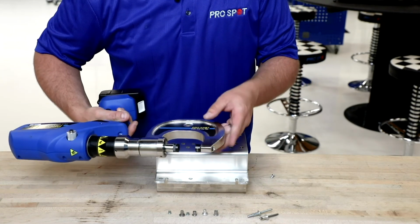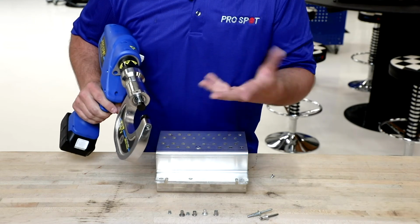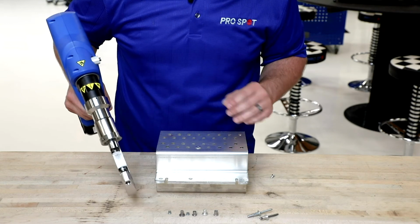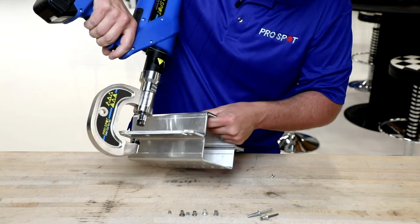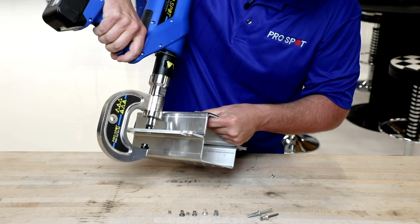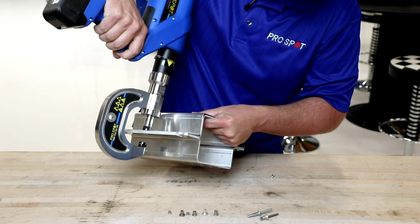So now on the rivet gun, I'm using the PR-14, and they're both PR-14s because they're both flattening dies. So it obviously doesn't matter which side goes on which. We want to line it up directly over the center of the hole, and I'm going to squeeze the trigger down until the process is completed.